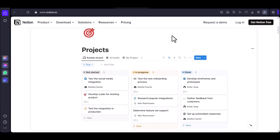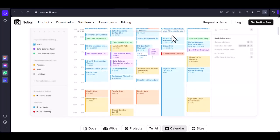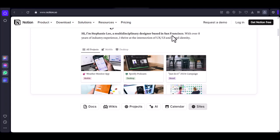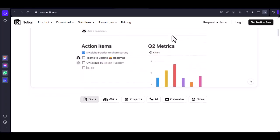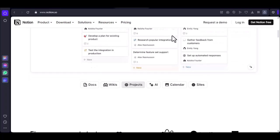Diving into the free plan, let's break down what Notion offers in its free tier. First and foremost, you get unlimited pages and blocks, meaning you can create as many notes, databases, and other content as you need. You also have access to basic templates to kickstart your organization.